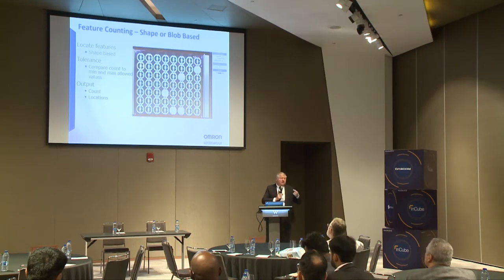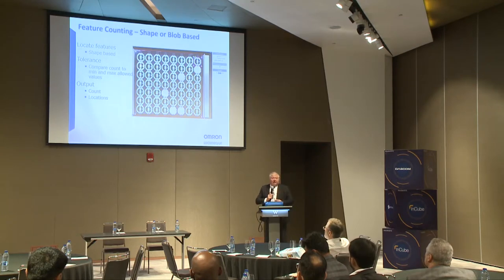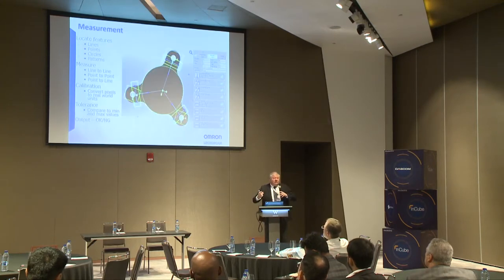Feature counting: is there something, isn't there something? And then you again give the locations where there is something for a robot to pick up this little element or not. Measurement is quite obvious.